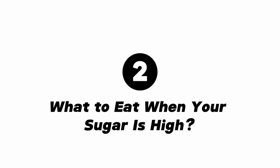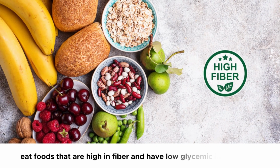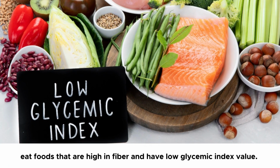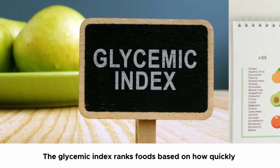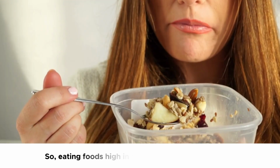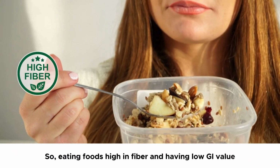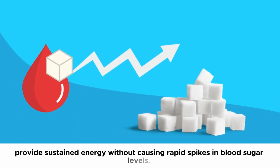Number 2. What to eat when your sugar is high. When your blood sugar is high, eat foods that are high in fiber and have low glycemic index value. The glycemic index ranks foods based on how quickly and how much they raise blood sugar levels after eating. So, eating foods high in fiber and having low GI value provides sustained energy without causing rapid spikes in blood sugar levels.